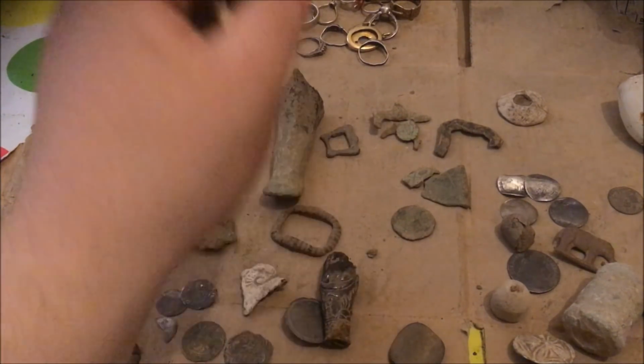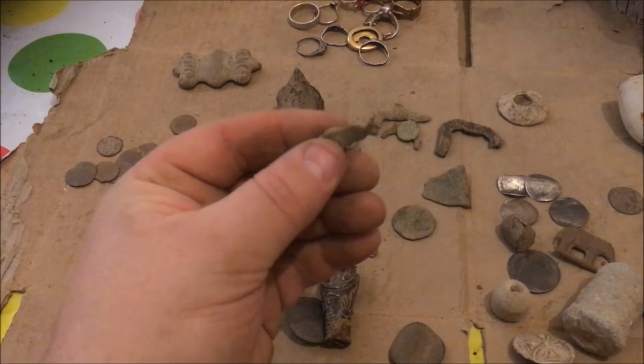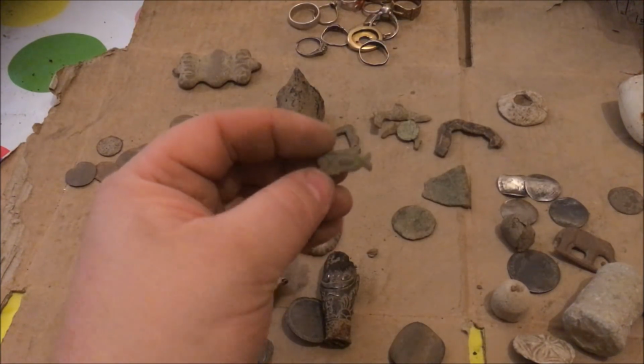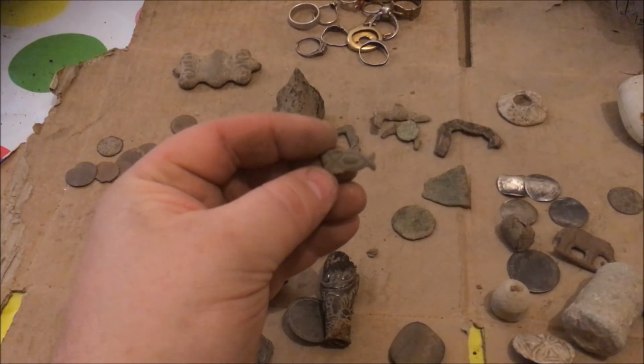17th century cane top, 1600s. No idea what this is. It's either part of a mount or some kind of brooch. Maybe like a Roman brooch or something like that. Even older. Or a mount of some sort. If any of you guys know what it is, let me know.